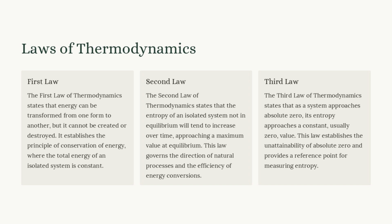The first law states that energy can be transformed but not created or destroyed. It establishes the principle of conservation of energy. The second law says that the entropy, or disorder, of an isolated system will tend to increase over time as it approaches equilibrium. This law governs the direction of natural processes.